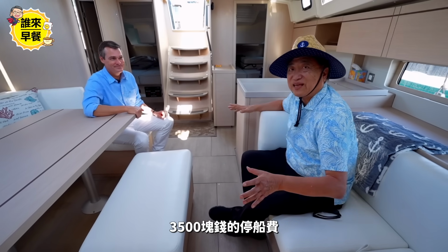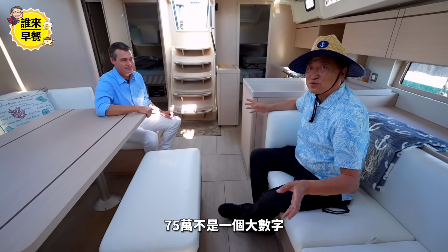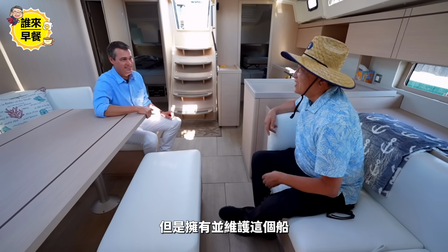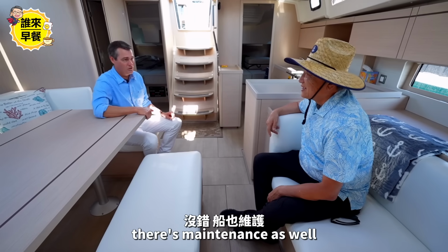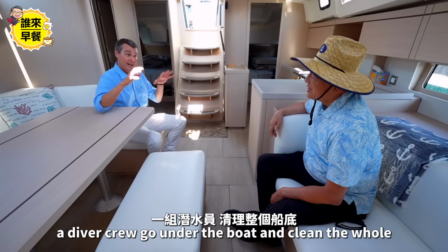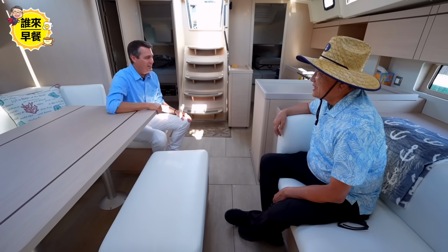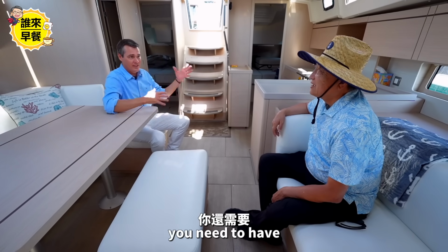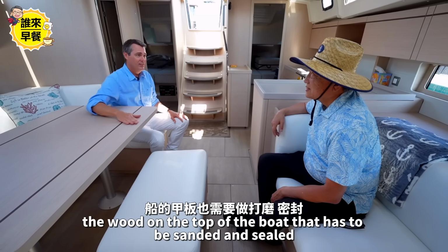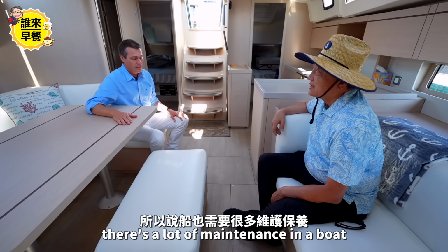$3,500 的 parking fee. 所以说你要买这条船75万不是一个大数字。Okay, 大家可以 afford, because maintenance for this boat costs a lot of money. Of course, there's maintenance as well. Every month or so, you have to have a diver crew go under the boat and clean the hull. The teak wood on the top of the boat has to be sanded and sealed once a year. So yes, there's a lot of maintenance in a boat.